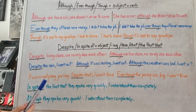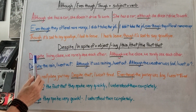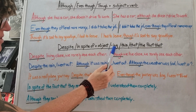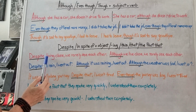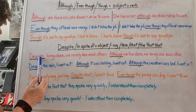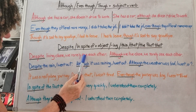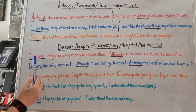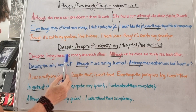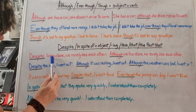Okay, let's have a look. Despite living close, we rarely see each other. So here I'm using -ing. Now I can only use the -ing verb if the subject for this clause is the same as the subject for this clause. So we live close, we rarely see each other. The subjects are the same, so I can use -ing.